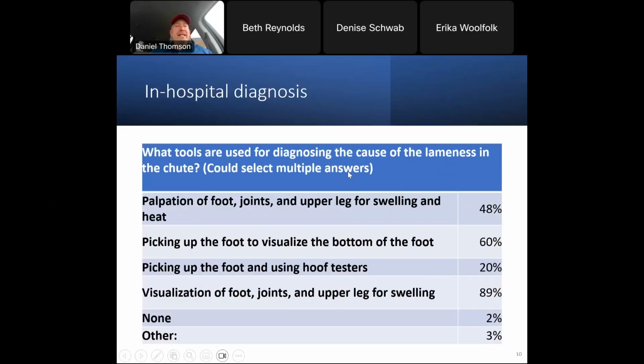We asked then, when you get in the hospital, when we pull that animal to the chute, what are some of the things that you're doing to get a diagnosis? And you have to remember, back when we were in vet school, they told us that 90% of lameness is in the foot. So when we start identifying a lot of things in upper limb lameness, I start to question if we're doing the proper diagnostics at the chute. But when we asked feed yards and veterinarians and nutritionists and managers, 48% said they palpate the foot or the joints.